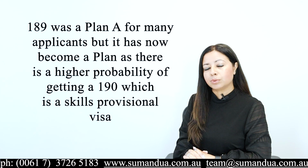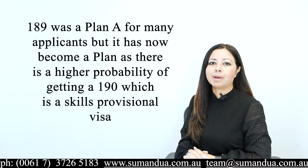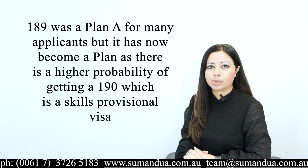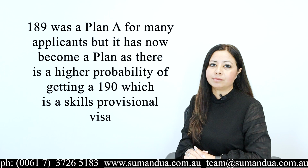Until some time ago, 189 was a plan A for many applicants, but recently department has reduced the number of places available for the visa subclass 189, and many applicants are now focusing on 190 visa. Also, with the number of seats available for the 190 visa and the number of occupations available, there is high probability of getting invited for 190 rather than a 189 visa.